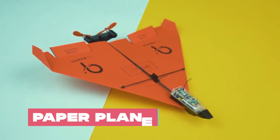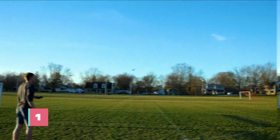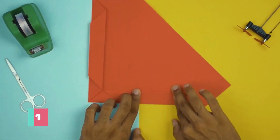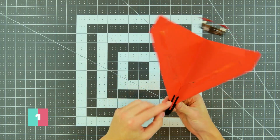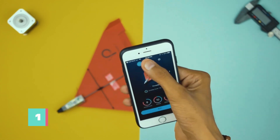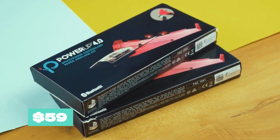This paper plane is like nothing you've ever seen. With this powerful kit, you can transform your regular paper plane into a motorized one. Fold a sheet of paper, add the motor and batteries, and prepare for hours of fun. Witness unbelievable stability as you loop, barrel roll, and perform heart-pounding hammerheads with the acro mode. Controlled by your smartphone via Bluetooth, this incredible gadget unleashes a world of aviation wonders.